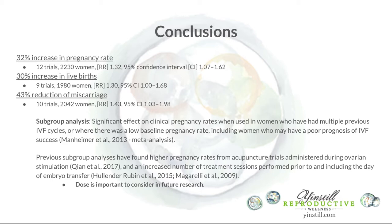Moving on to subgroup analysis. So there's significant effect on clinical pregnancy rates when used in women who had multiple previous IVF cycles. So this is important, where there was more drilled down where the success was. So women who had multiple previous IVF cycles, or where there was a low baseline pregnancy rate, including women who have poor prognosis of IVF success. And that was also confirmed by a meta-analysis in 2013 by Mannheimer.